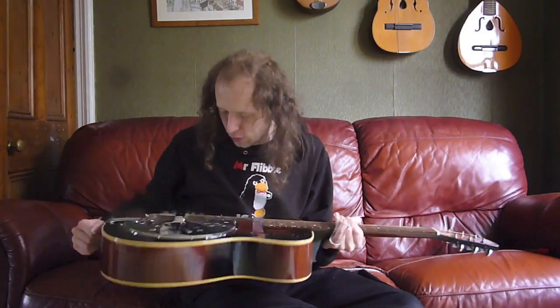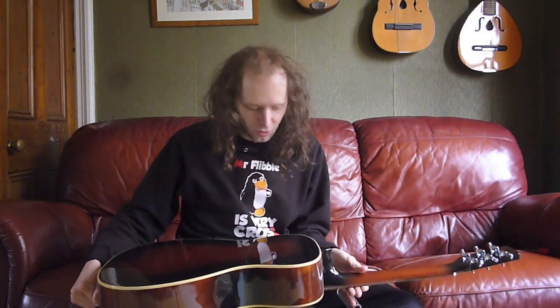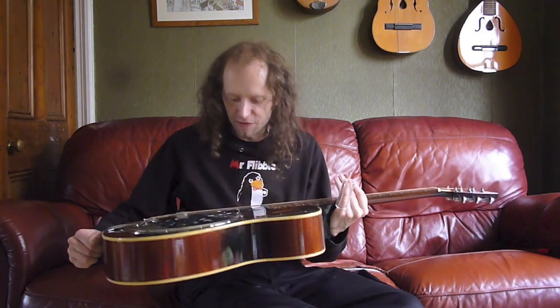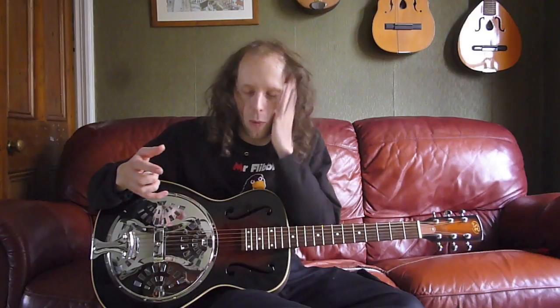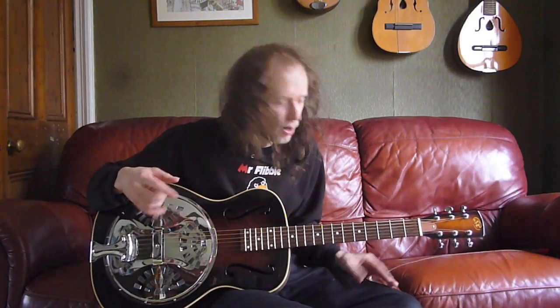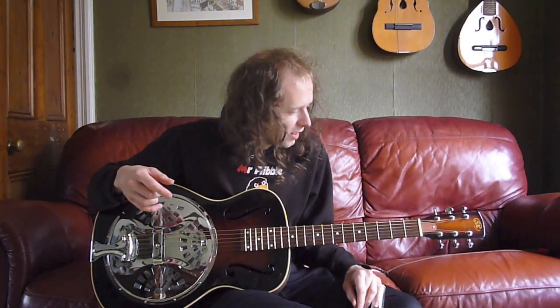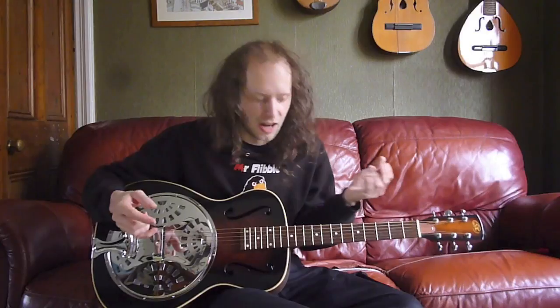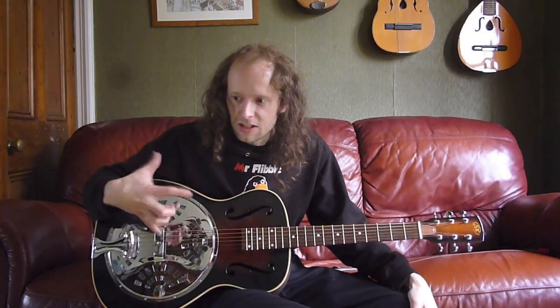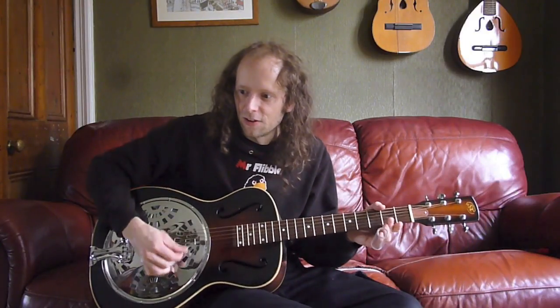It's just really cool, and being a massive Rory Gallagher nut, I had to have a resonator, so this was a gift. I bought this on one of my birthdays, I forget, quite a while back. It was kind of like my present to myself, really. And it's just one of those things, being a blues nut, that I needed for recording and just gigging. I've gigged it quite a bit, and it's just one of those guitars, it's got that sound.